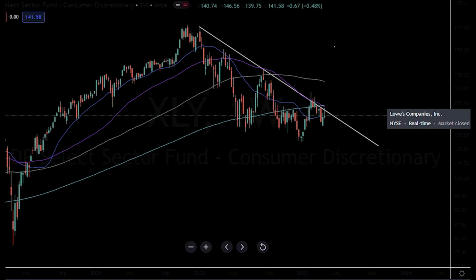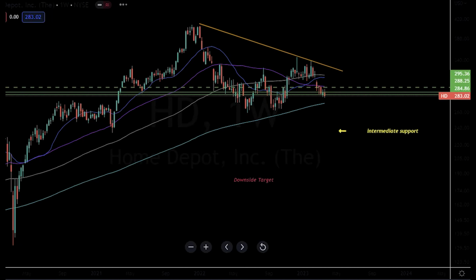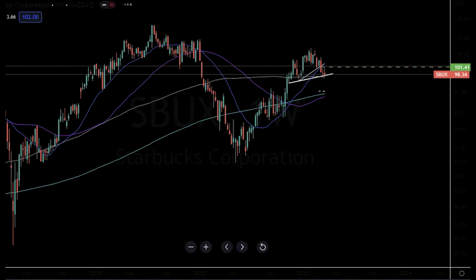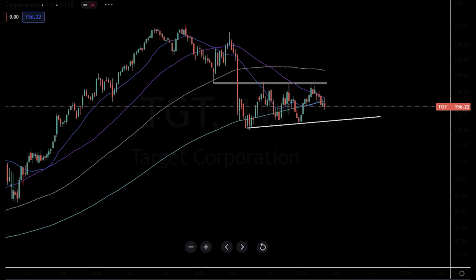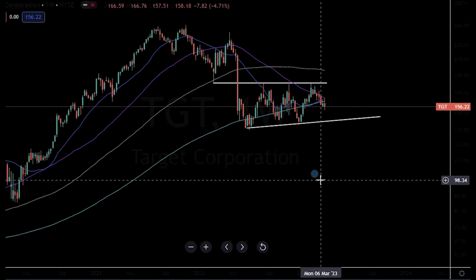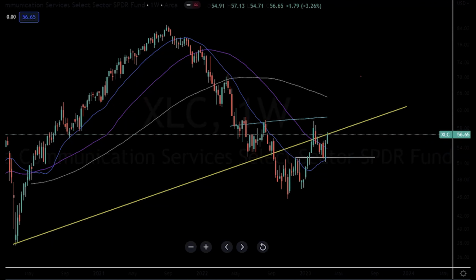And obviously the important names to watch in this sector are Amazon, Tesla, Home Depot, Nike, which is an interesting chart playing out, McDonald's, Starbucks, Lowe's, and Target. So definitely pay attention to a lot of these key names. So far, XLY consumer discretionary is actually boasting a 9.62% year-to-date gain. So it has been one of the better performing sectors year-to-date, and we could see more money start to flow out.